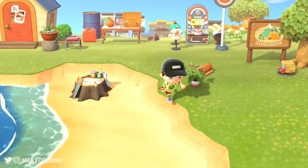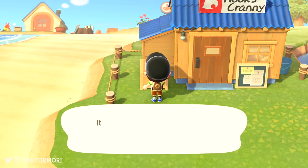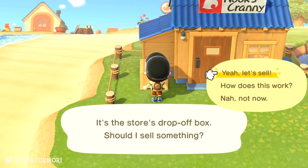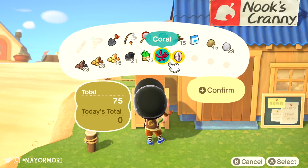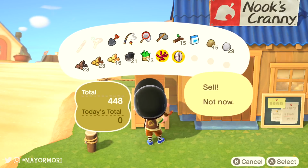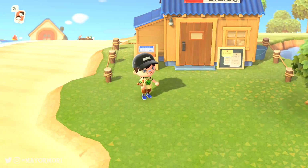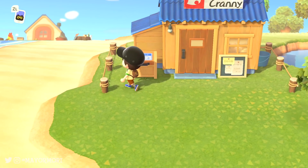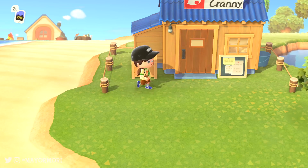I'll show you how to use the box as well. Actually, I've got a couple of shells we can get rid of, so you can literally come up to the box. Yeah, let's sell. We'll get rid of that one and the coral, and it shows you there how much you'll get. So 448 bells. Confirm that. Sell it. Thank you. And you don't get that immediately, but as you saw at the very beginning, it turns out they phone you up and they're like, here's some money that you saved during the day.